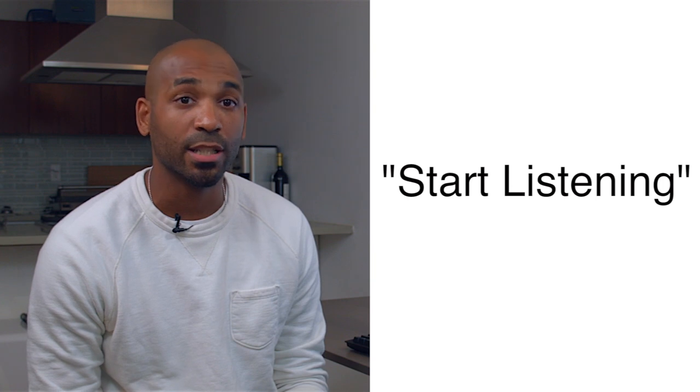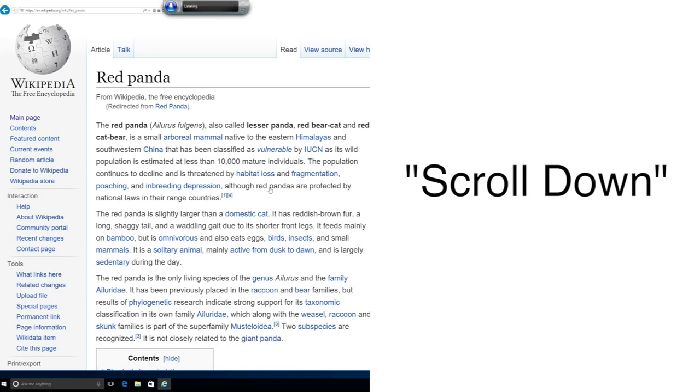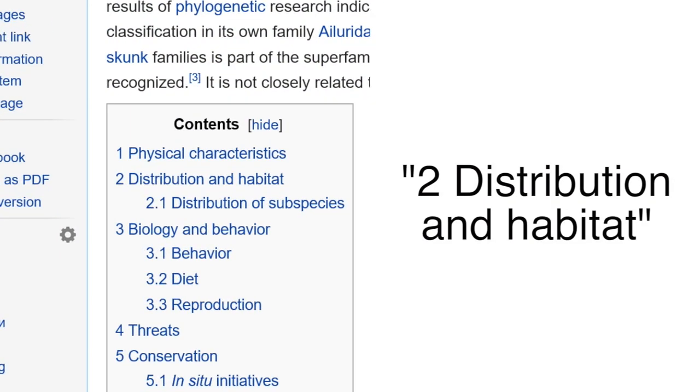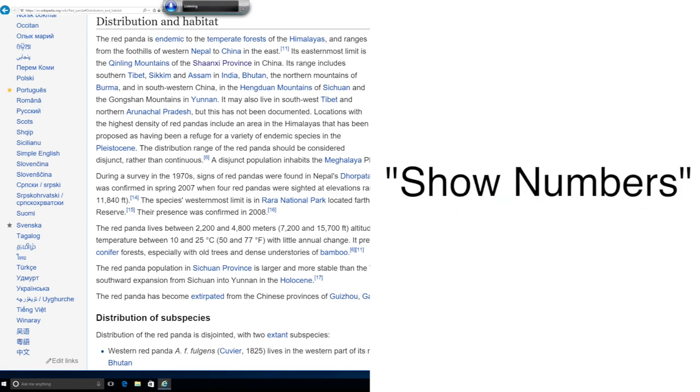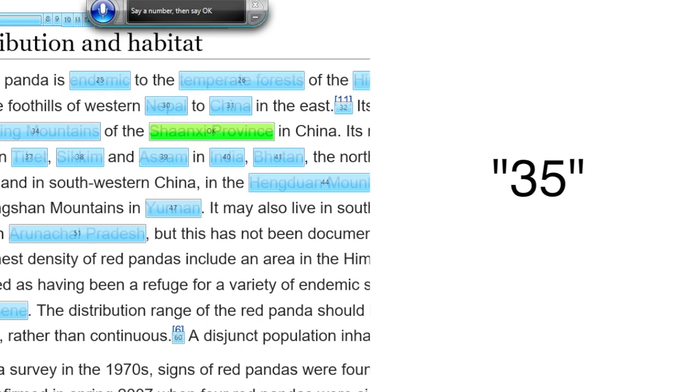Speech recognition can listen for any name of a link you see on the page. Scroll down. To distribution and habitat. Show numbers. 35. Okay.